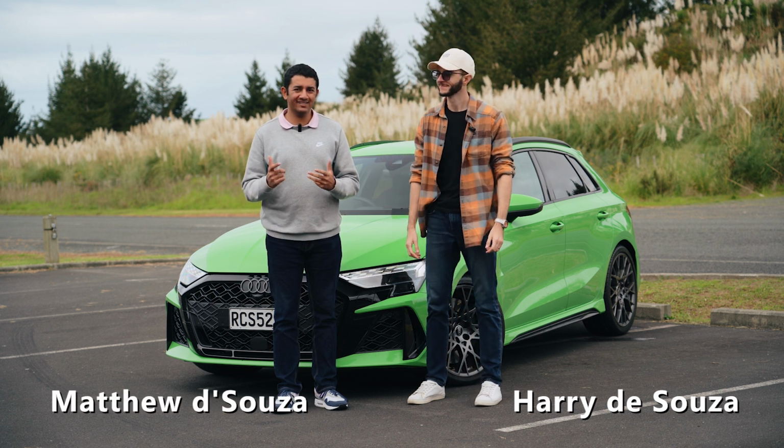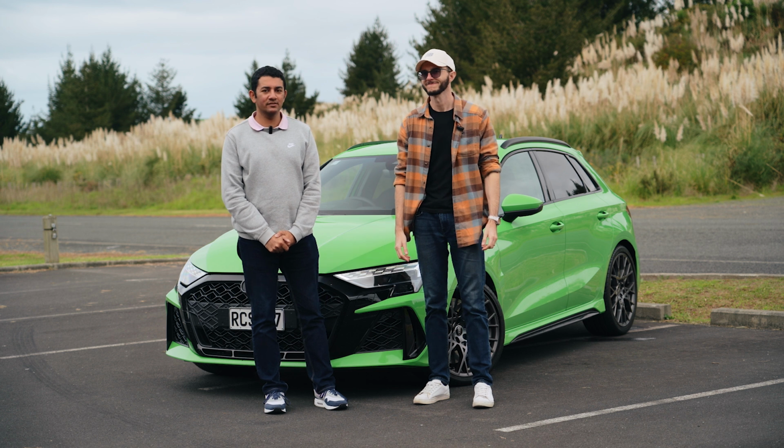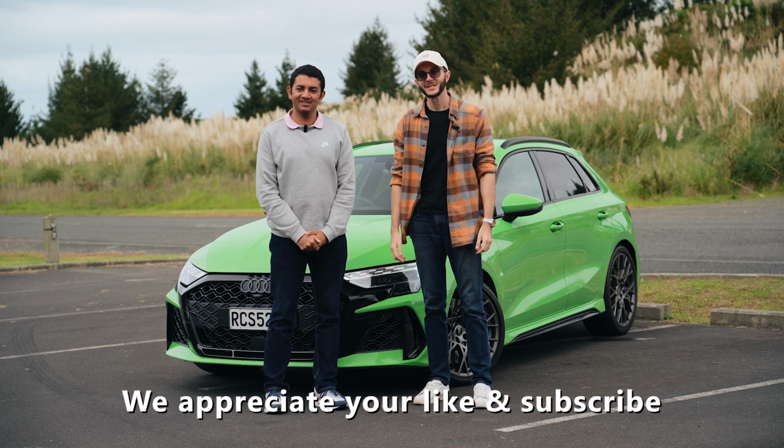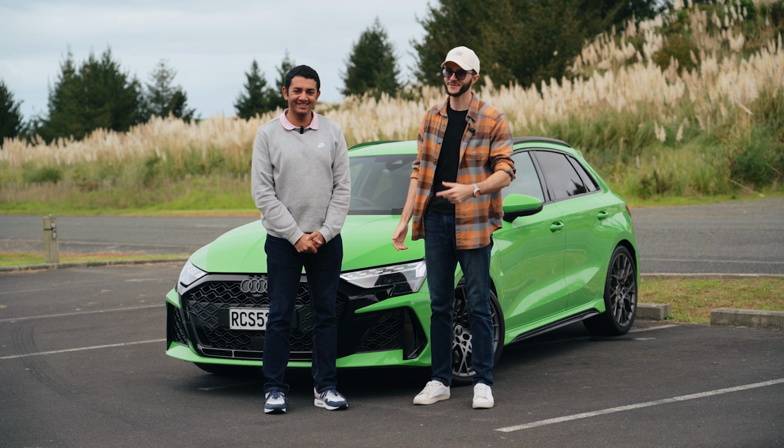And behind us, this is it. It's the last ever production 5-cylinder Audi. It's the RS3. Funnily enough, I don't remember unicorns coming in green. Either way, come in, let's have a look at this.